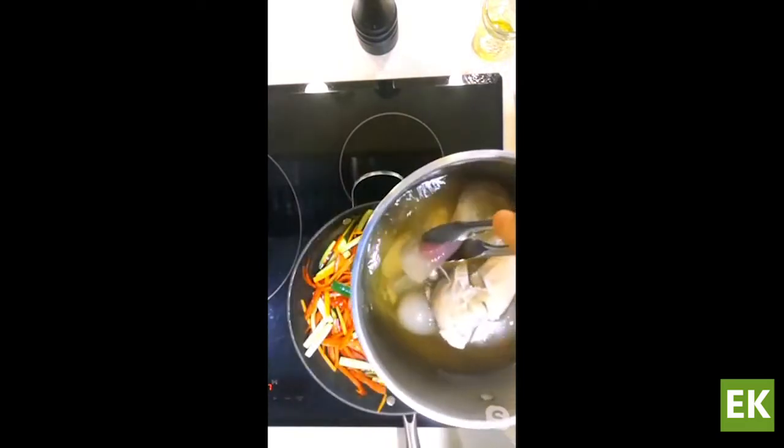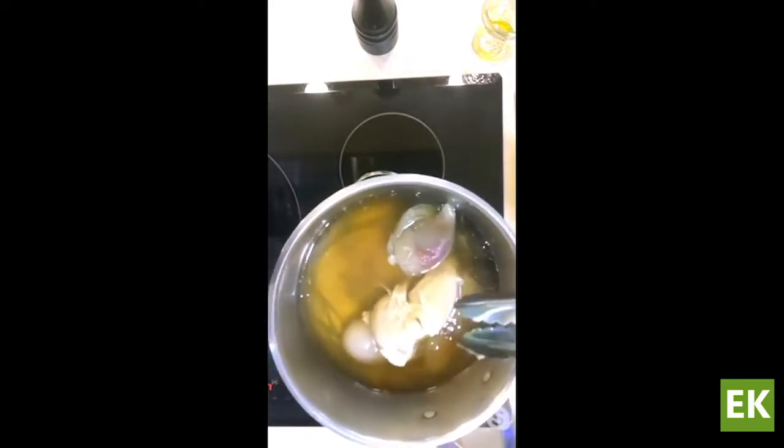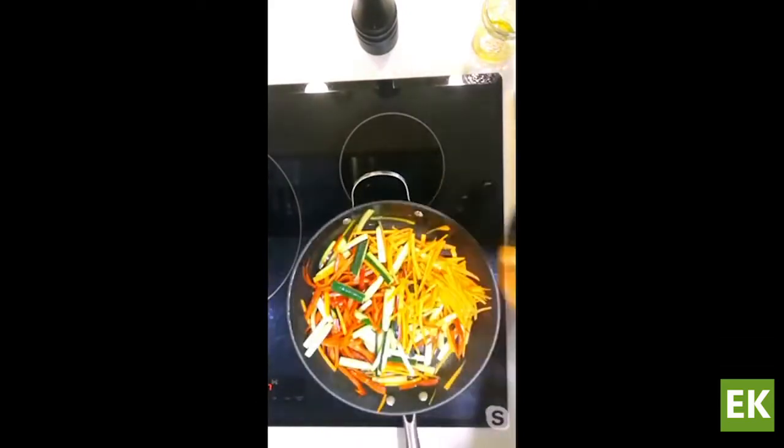I have some onion for flavor. Again, we're not eating the onion in this case. We're just using it for flavor. And so I'm going to remove this, put it into a bowl, and we can shred that chicken up to add these veggies. And just, again, reiterating, cooked meat, poultry, fish is more than okay to use.